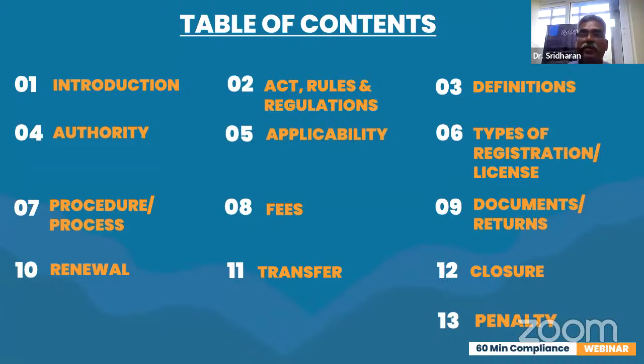Or in case of closure of the activity, what activity is supposed to be carried out by the holder of the license. And finally, the very important is the penalty clause, which we will come to know. This is one of the acts which gives a very wide range of penalty clauses, including compounding penalties.